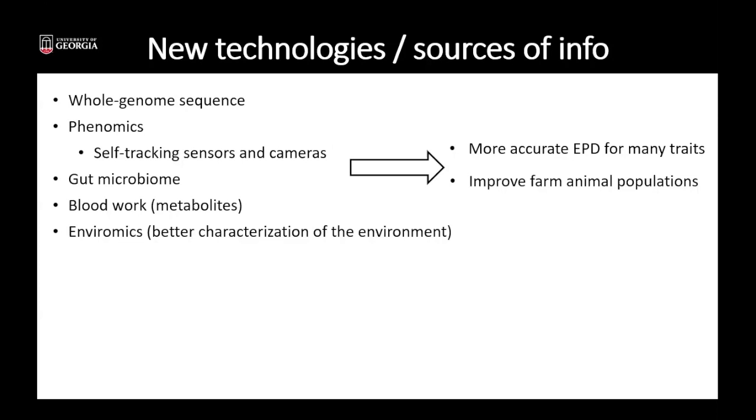So you have whole genome sequence. You have phenomics, which would be information about sensors and cameras. We heard quite a bit about this just this morning. We have gut microbiome information, blood work, which would be metabolomics or metabolites. And then you have what's called enviromics, which is kind of precision breeding, trying to characterize the environments as well. So the goal, of course, is to have either more evaluations or more accurate evaluations for things that we already have, with the ultimate goal to improve farm and animal populations overall.